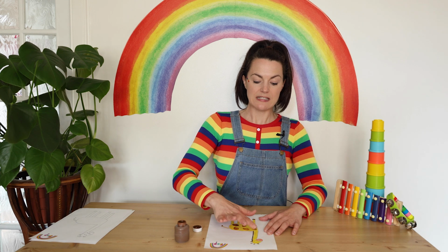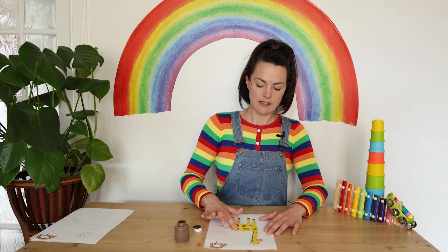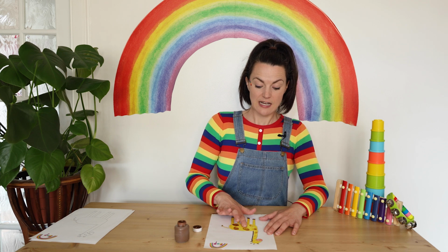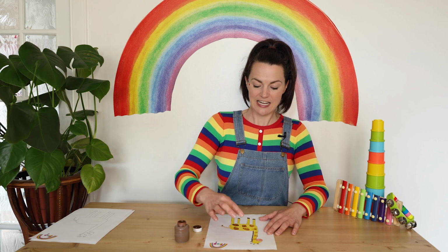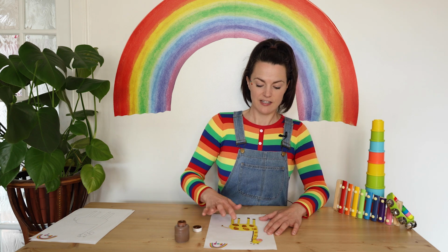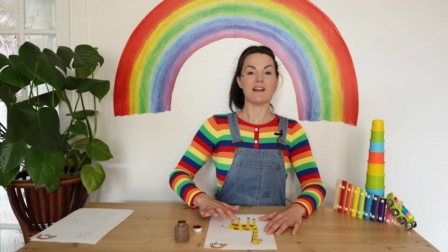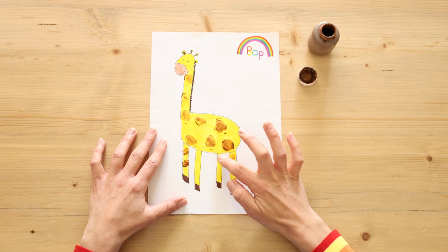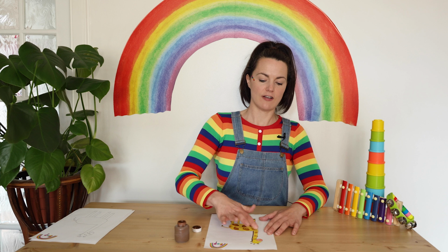Because we learned, didn't we, that zebras also have a unique pattern. That means that no other zebra has the stripes in exactly the same way. Just like no giraffe has exactly the same markings on their skin as another giraffe. And your little giraffe that you make isn't going to be like anyone else's. And being our own person and being unique is one of the best things, isn't it? And we have to celebrate our differences.